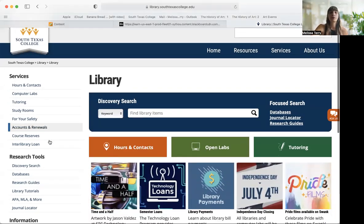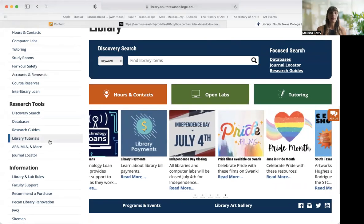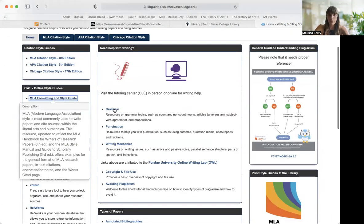The other thing I wanted to show you in terms of making a bibliography or a works cited page, putting things together, is these research tools. So APA, MLA, and more. This is where I would click to check it out. And here there's a link if you need help with grammar, punctuation, writing mechanics, all of that good stuff. If you know you have a problem with plagiarism, make sure you don't cheat, right? Don't take anything that's written by someone else and use it as your own. That's plagiarizing. If you do, you have to cite it, right? And you have to put quotations around quotes. That's a whole other lecture as well.